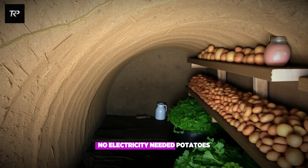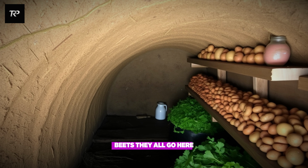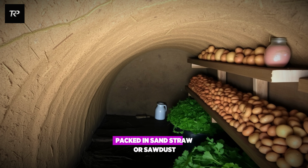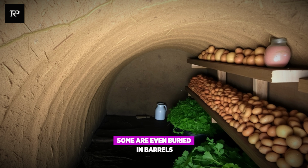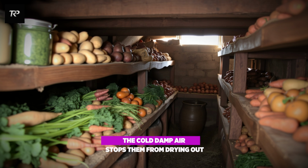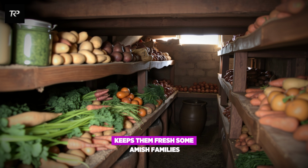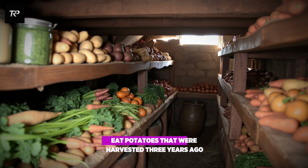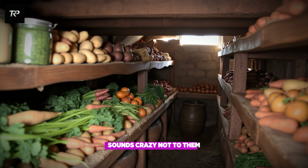No electricity needed. Potatoes, carrots, apples, beets, they all go here, packed in sand, straw, or sawdust. Some are even buried in barrels, hidden from moisture and pests. The cold, damp air stops them from drying out, keeps them fresh. Some Amish families eat potatoes that were harvested 3 years ago. Sounds crazy? Not to them.